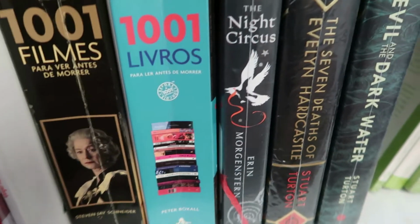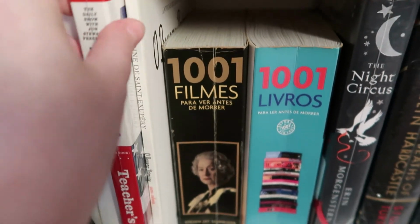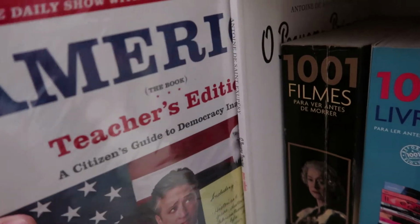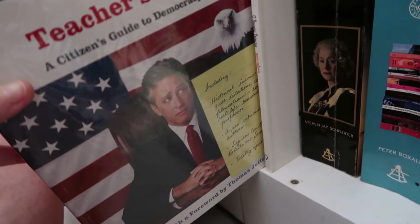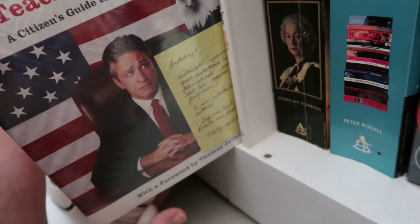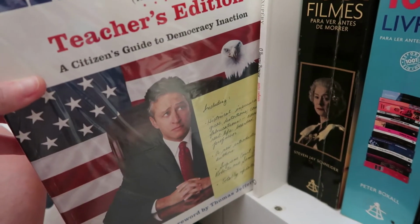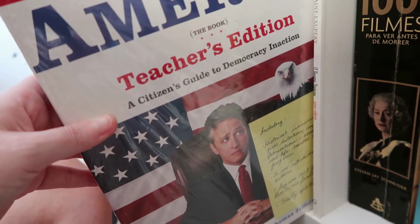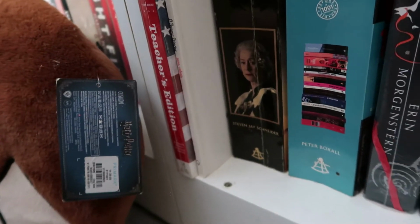And in the very bottom shelf, we got America: The Teacher's Edition. It's a daily, what's it called? Daily Show, daily... damn it, I forgot the name of the program with Jon Stewart. I really, really love Jon Stewart, so I thought I'd buy this one.